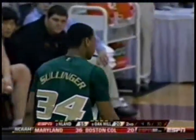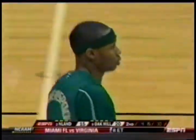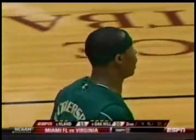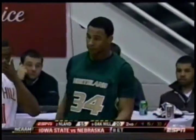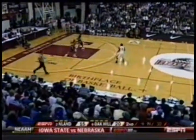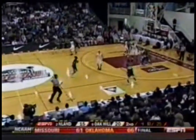J.D. Witherspoon comes back into the game, replacing Keyshawn Lewis. Witherspoon, the teammate here at Northland High School. He'll be the teammate of Jared Sullinger at Ohio State next year, as both have already signed on with the Buckeyes. They've got a very good recruiting class. They have a top 5 recruiting class in the country. They also have Deshaun Thomas, one of the best small forwards in the nation.